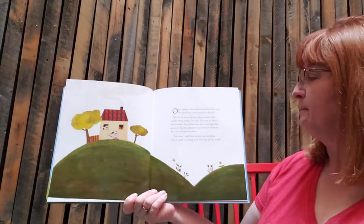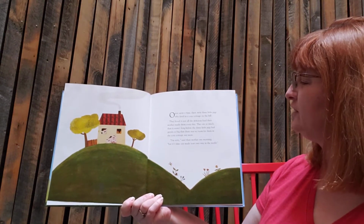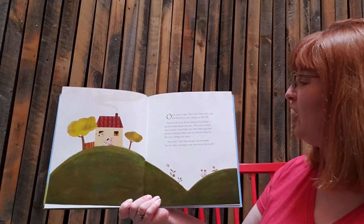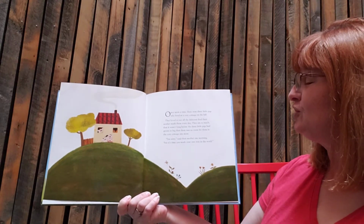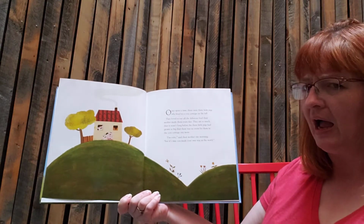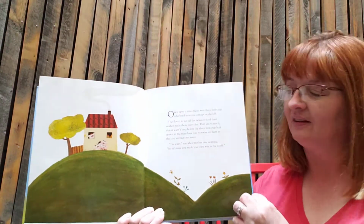Once upon a time, there were three little pigs who lived in a cozy cottage on the hill. They loved to eat all the delicious food their mother made them every day. They ate so much that it wasn't long before the Three Little Pigs had grown so big that there was no room for them in the cozy cottage anymore. "I'm sorry," said their mother one morning, "but it's time you made your own way in the world."